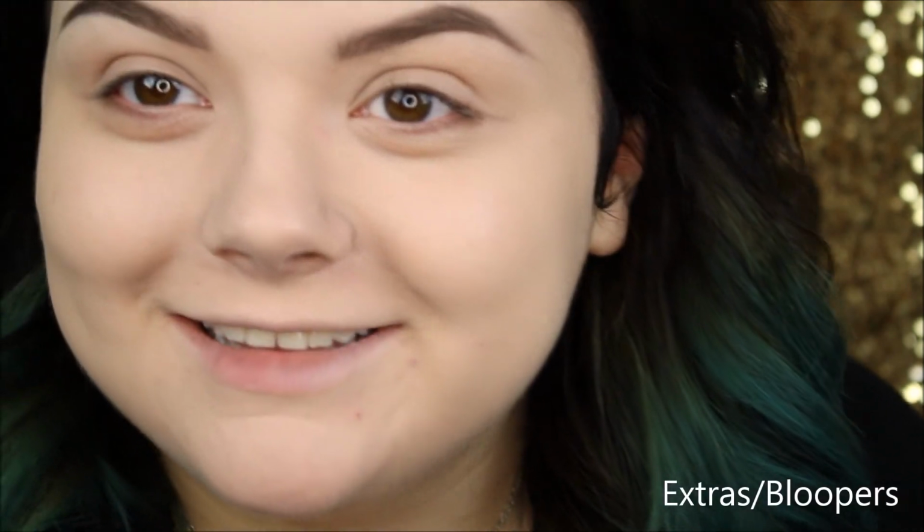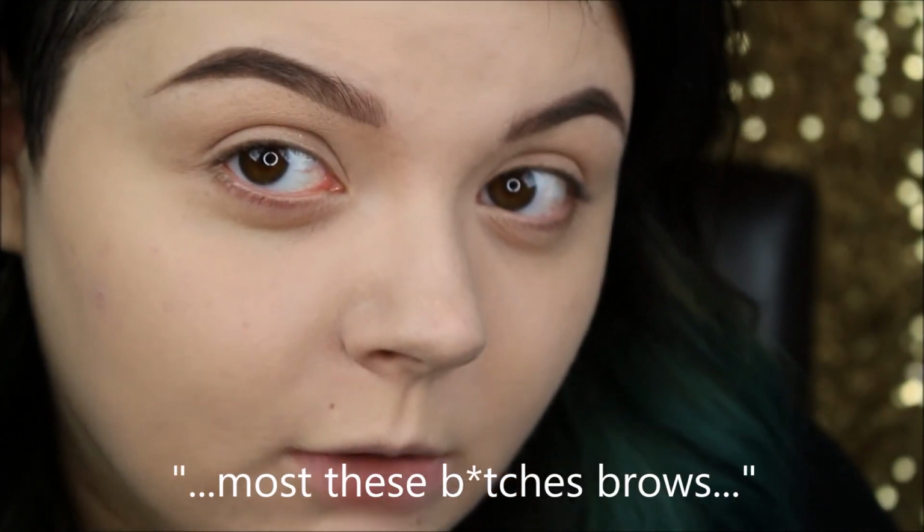I don't really care if the back part of my brow looks tattooed on. I just don't want the front part of my brow to look like it's tattooed on. Don't worry about it, because if you fill in your brows, they're probably still better than most of these brows.